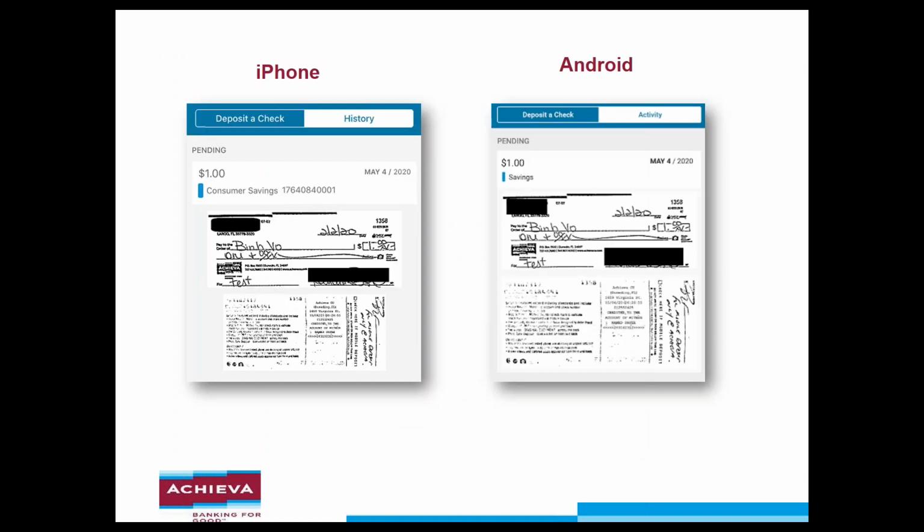And what I want to highlight on the next screen is that you can see what has been done. For the iPhones, on the history screen, all your past checks, if you ever used the mobile app to make a deposit. And on the Android, you click on activity. And that not only shows you the line item for the check, but also gives you an image of the picture you've taken so you can see what the check was that you had deposited using our mobile app.